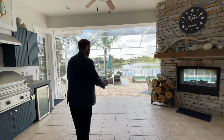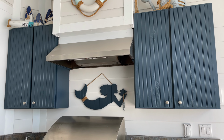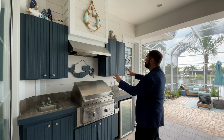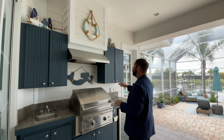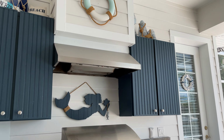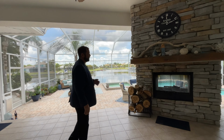Really nice ceramic tiles in this area. Over to my left is gonna be your summer kitchen. You have this really nice barbecue, air vent, sink, refrigerator, everything you need. Of course, all these nice cabinets done in that blue as well. And of course, we see that nice white paneling behind it on all the walls around the back of the home.